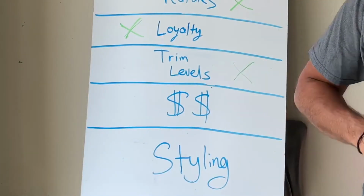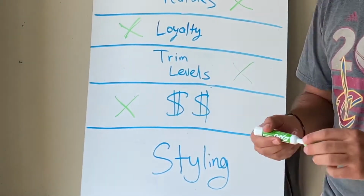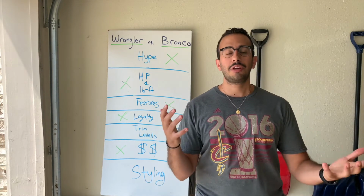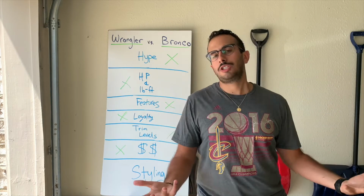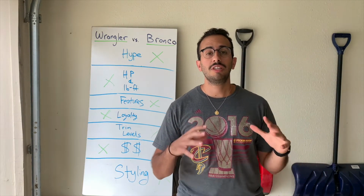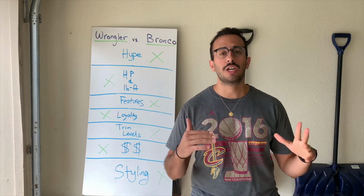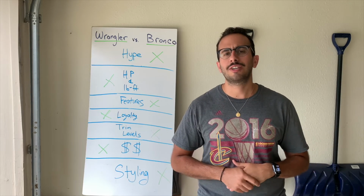But, I mean, when it comes to basic price, we're gonna have to give it to the Wrangler, just because when it comes to the base model price, they're both gonna have basically the same features, and the Wrangler just does it cheaper. And also when it comes to price, the Wrangler holds their resale value so well. Everyone knows that when you're trying to buy a Wrangler, they have such a great high resale value, and we don't know much yet about the Bronco's price and resale.